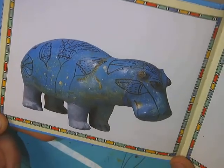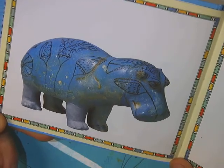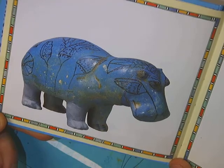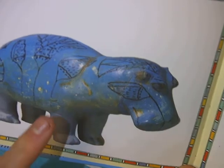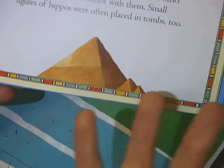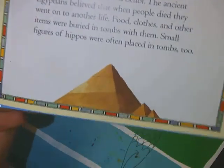The ancient Egyptians believed that when people died, they went on to another life. Food, clothes, and other items were buried in tombs with them. Small figures of hippos were often placed in tombs as well. So there you can see the blue hippopotamus and the lotus flowers carved into them. And then a pyramid here is what the tombs were in. And these pyramids are just awesome examples of sculpture and architecture that the ancient Egyptians mastered.